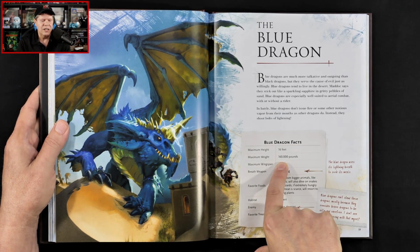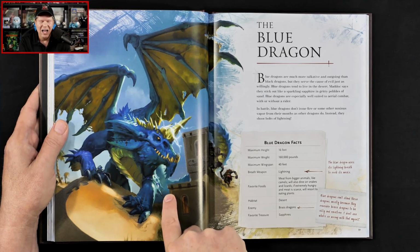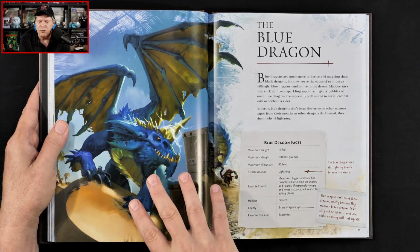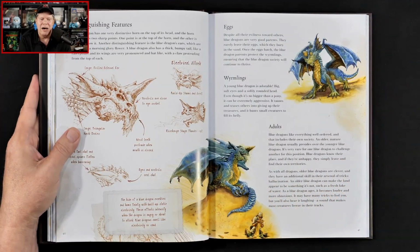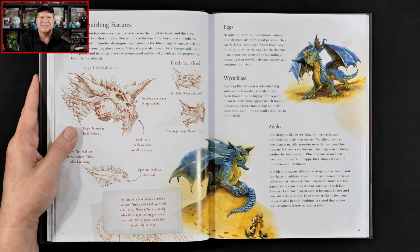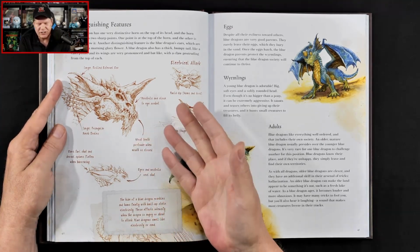At 160,000 pounds, how would this ever fly? How would this even move? It's like, oh, well, it was sitting on top of a mountain and the mountain crumbled under its weight. Okay.